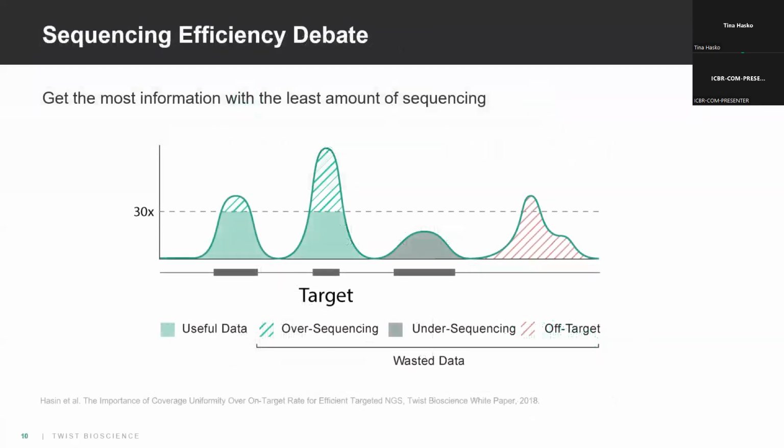So this is what we're trying to avoid, where you have these three targets and you're looking for 30x. Anything over that is semi-waste if you didn't need that to call your variants of interest. Anything under that, you can't call your variants, so that's thrown away. And then anything off target, you want to avoid.